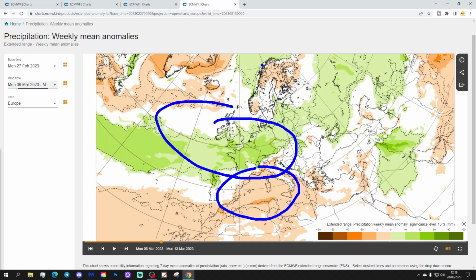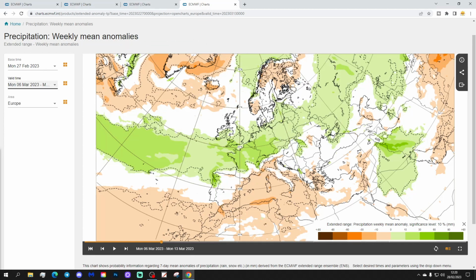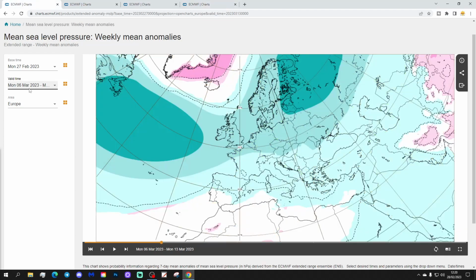And into the far north of Europe, well, there we see that Scandinavia, closer to that blocking area of high pressure around Greenland and Iceland, comes out drier than average.